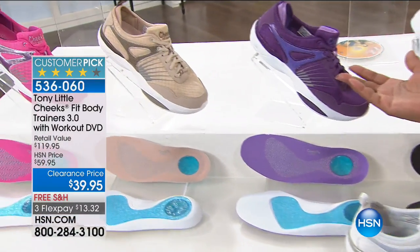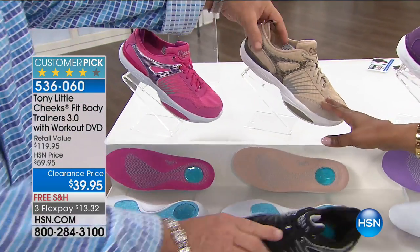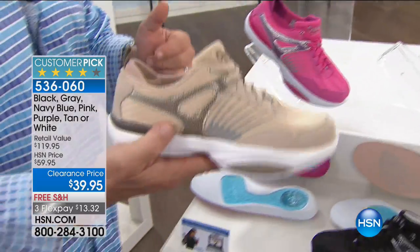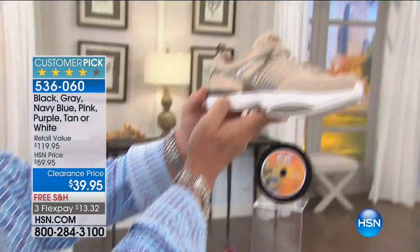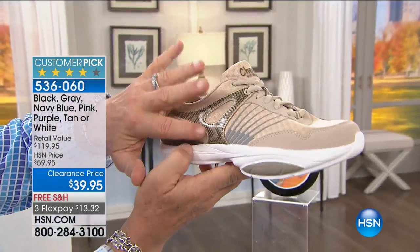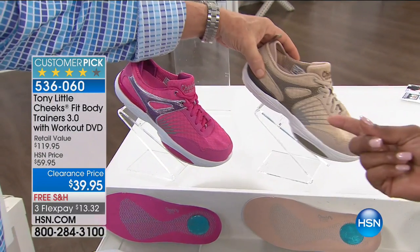Purple, come on, what's not to love about the purple? It's almost sold out, though. Almost sold out. Yeah. Tan. Nobody has this color anywhere. It's a great choice. You know what it reminds you of? The $250 walking shoes out there. But think about it. Better looking. Definitely. Got the reflector, got the technology, a lot more technology, and you're getting it home for $39.